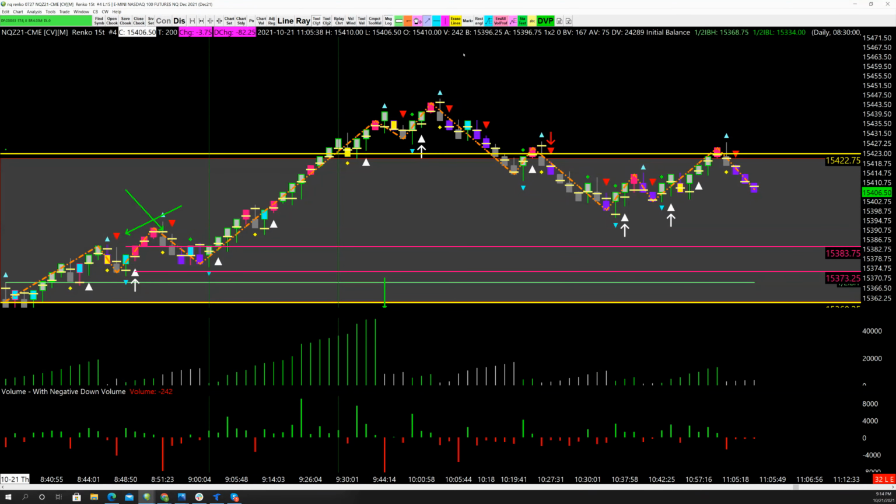This is the first decent short setup right here. No demand, right? Orthodox engulfing bar, algo on the bottom, triangle down. The only thing that could have been better is had this triangle been right here, but that's very good. We took this short and it extended down. I covered it a little bit early, but I believe the original entry was 35. And I think I covered this at 10 or 12, something like that.